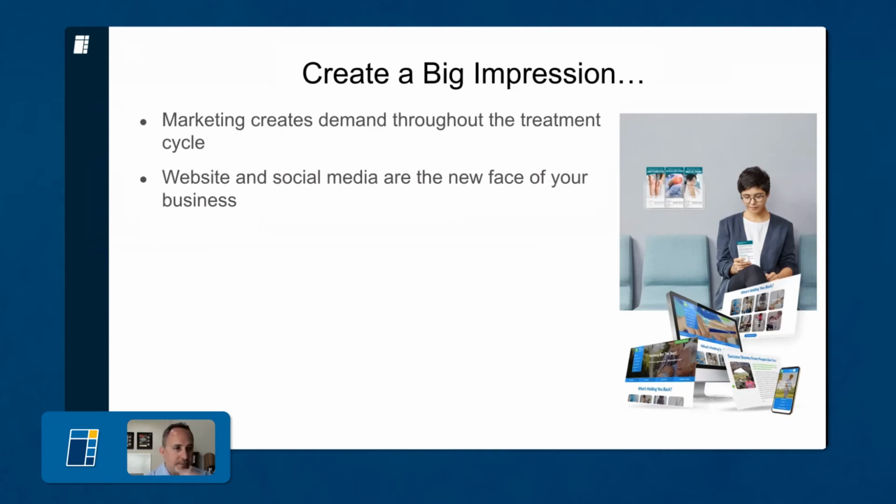Realize that, of course, website and social media are definitely a new face of your business, and there should be a lot of action happening around all those things there. You need to be able to leverage your patients to really gather a lot of online reviews. This is where social proof comes in.